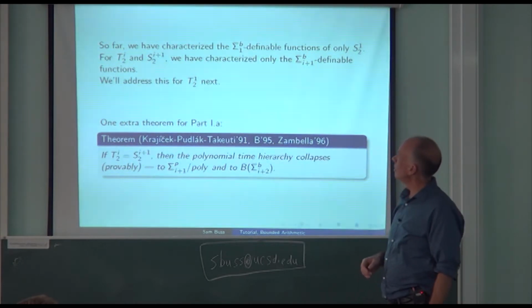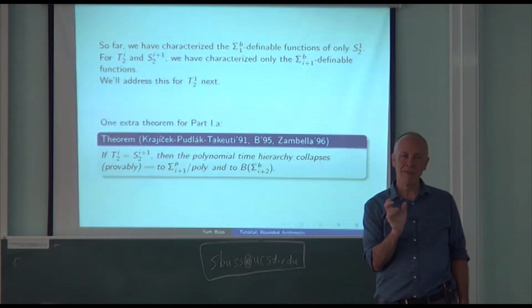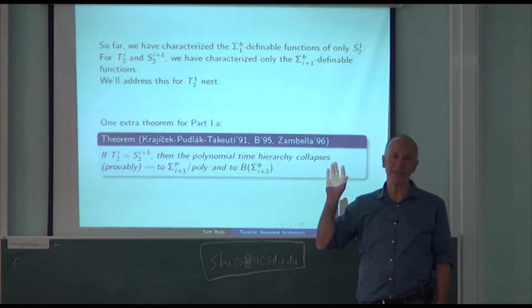The other comment is, remember I talked about provably total functions. There, the property that you had to have for your function was supposed to be a polynomial time property. A sub f, I called it, was supposed to be a polynomial time thing. And that corresponds to sigma b1 definability.